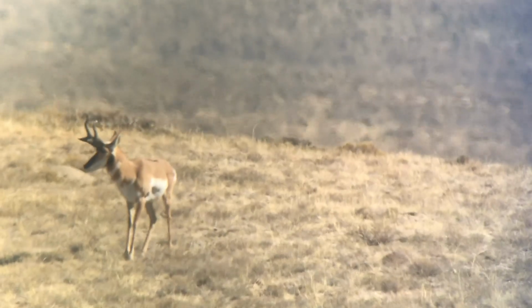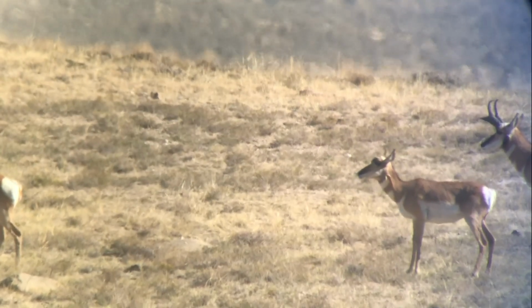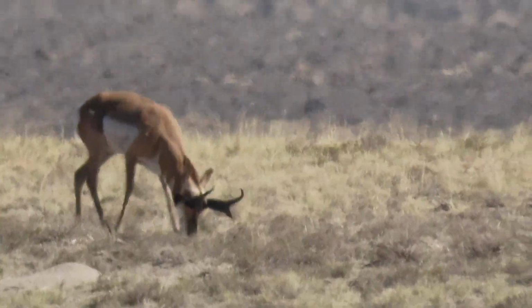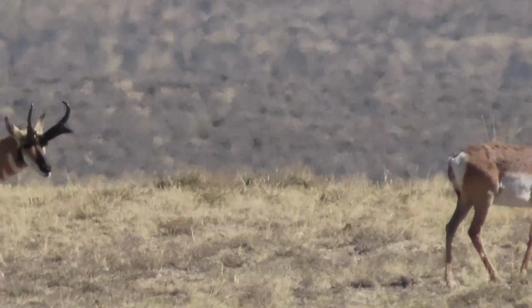Alright, we were just barely driving to a new spot and found this buck right off the road. Good mass, great cutters, very tempting. But I do think he might have a small body. He's comparable in size to those does.